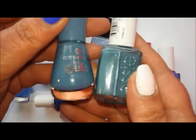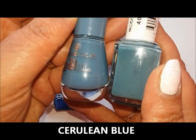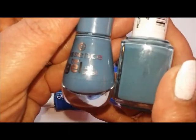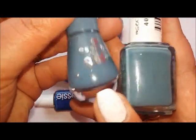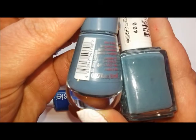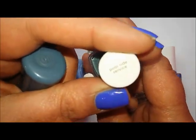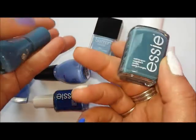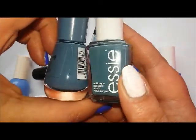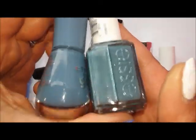This to me is a cadet blue, but I couldn't find cadet blue, so I don't really know what that is. I may have just made that up. But this is a cerulean blue, so there's a grey-green hint to it. This one here is Miss Captain from Essence, and this one is a favourite of mine, which is probably likely to come up in the favourites for this year actually. This is Poolside Service, which I just picked up randomly from TK Maxx earlier this year. But I love, love, love both of these polishes, and these would fall into the cerulean category.